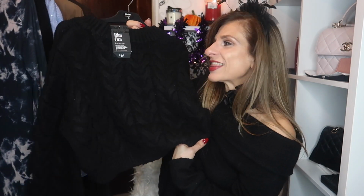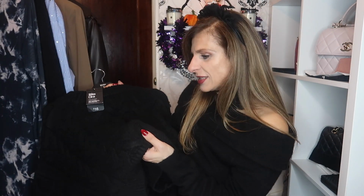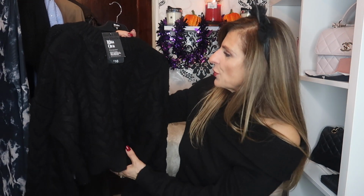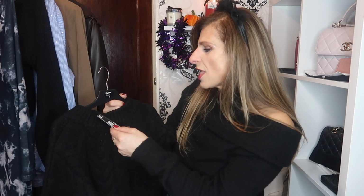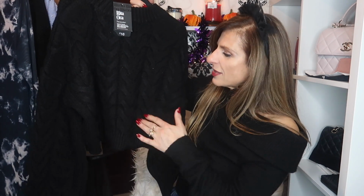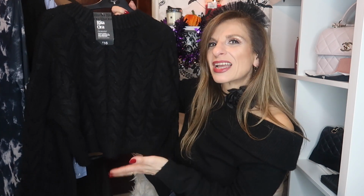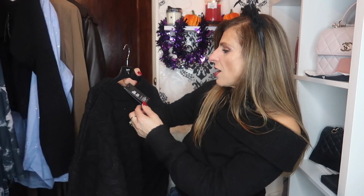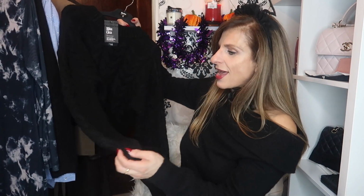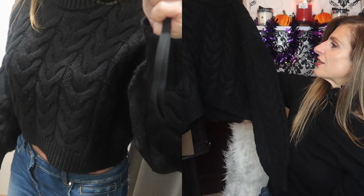So this was my next item. Now, this sometimes looks like a dark grey and sometimes it looks like a black, and I find a lot of their things are like that. Okay, so we have, look at the detail on this, isn't it beautiful? And a lot of the Rita Ora collection comes in multiple colours. This one was £16, people. I mean, £16. Again, this is kind of a little cropped, depending how high or how low your trousers are. And again, I picked this up in a size small. And yeah, that's what this looks like on.